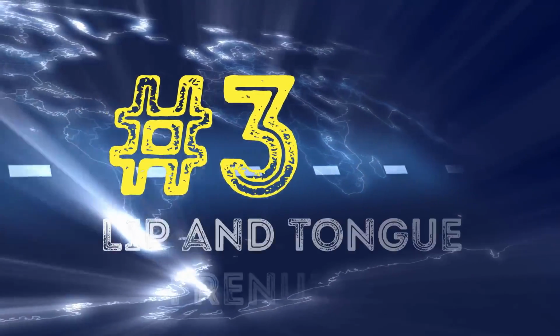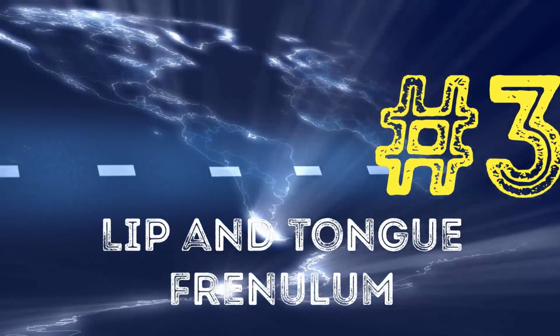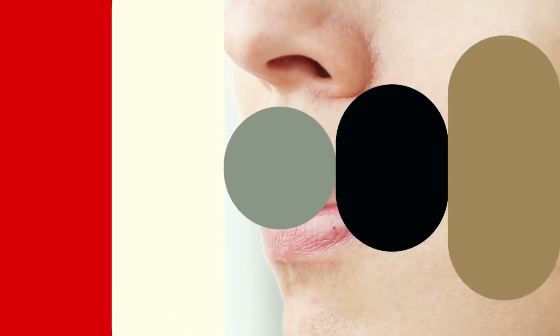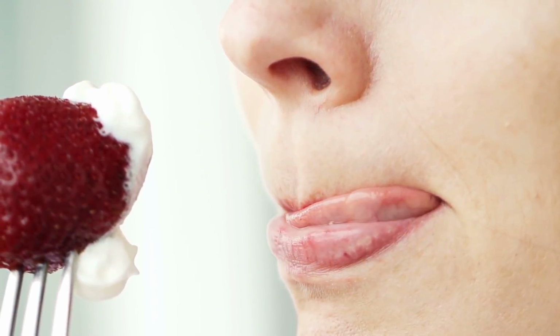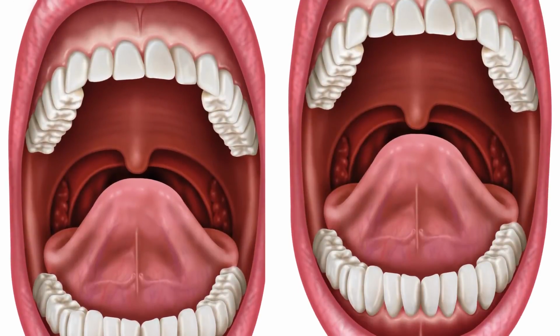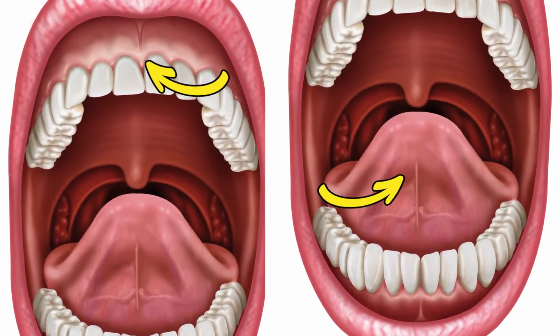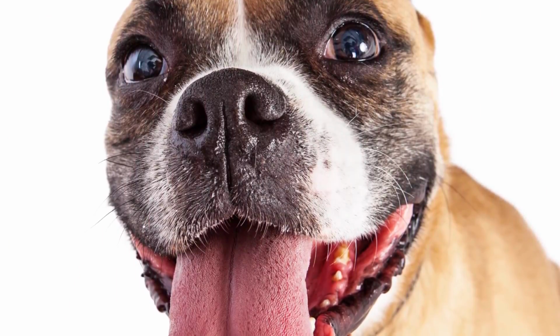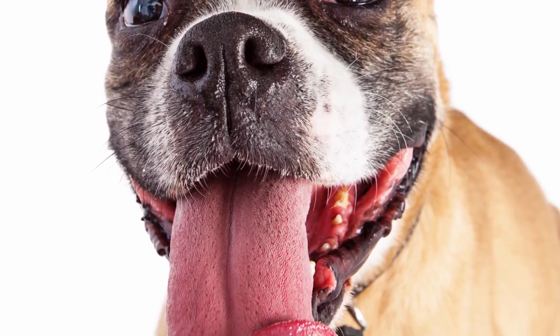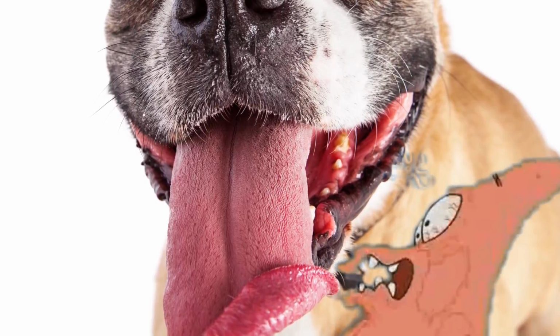Number 3. Lip and tongue frenulum. These small folds are necessary to support the upper lip and tongue. Thanks to the tongue frenulum, you can control the vertical and horizontal movements of your tongue. Imagine how difficult your life would be if your tongue was just dangling all willy-nilly inside your mouth.